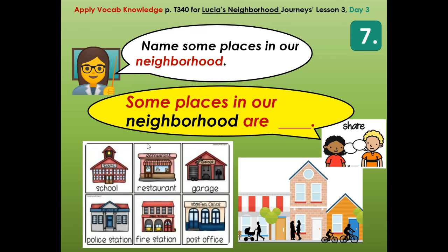So, some places in our neighborhood are, well, some places in our neighborhood are restaurants, schools, the police station, the fire station, the post office. Also, there's different types of stores like grocery stores or like a big chain store like Target or Walmart. Those are all different places in our neighborhood.